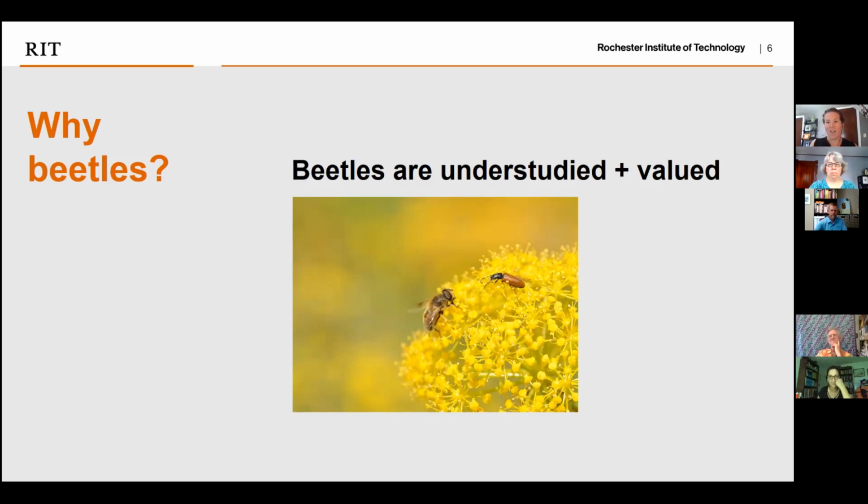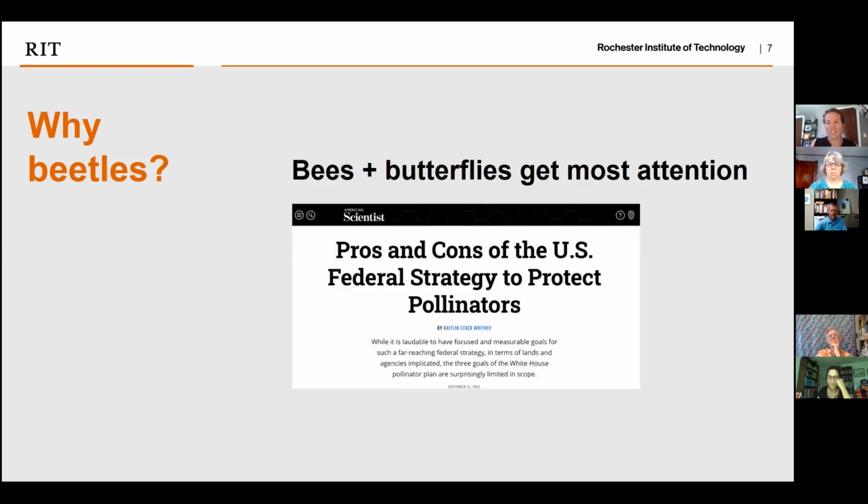So that's really exciting. And I think it's a neat way to take one of the most diverse taxa on the planet and show that they're also participating in this critical ecological service, even if it's not for crop production. One of the reasons they're undervalued is that they're getting less attention. This is just a screenshot of an article I wrote for American Scientist about the federal pollinator plan. The federal pollinator plan was passed under the last administration, and it only focuses on two organisms, monarch butterflies and honeybees. So you can see no mention of beetles anywhere in our national pollinator plan. This is a good opportunity to remind students that there are lots of other insect pollinators out there, even if they're not getting that attention on a policy or scientific level at this point.